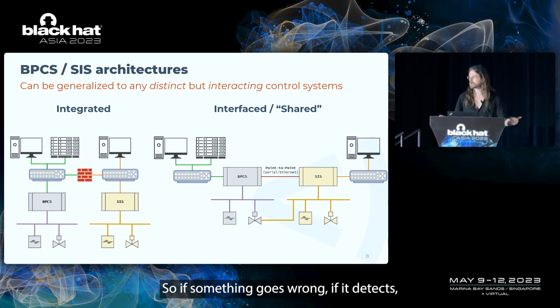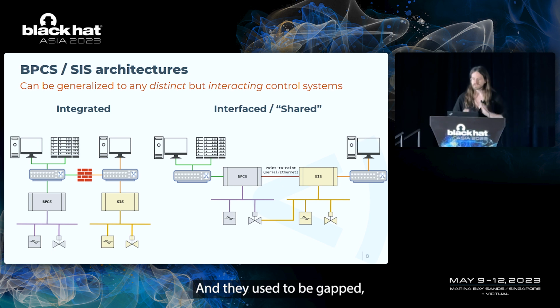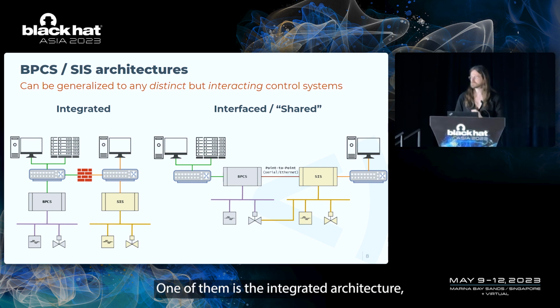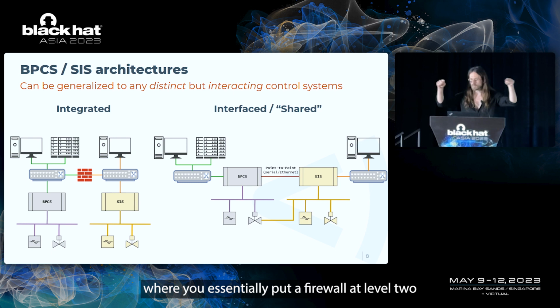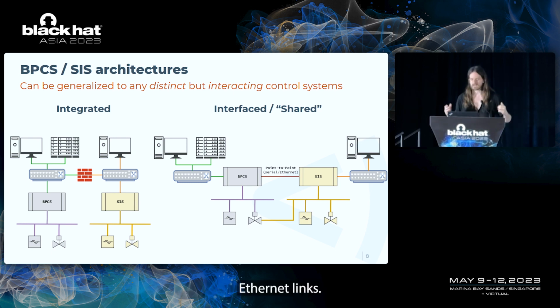So if something goes wrong, if it detects overpressure or something, the safety system kicks in and ensures that safety measures are taken. And traditionally, you want these to be completely separate. And they used to be air-gapped, but increasingly, for various reasons, they have become integrated. And there's two main models that this has followed. One of them is the integrated architecture, where you essentially put a firewall at level 2 and you allow them to communicate through Ethernet links.